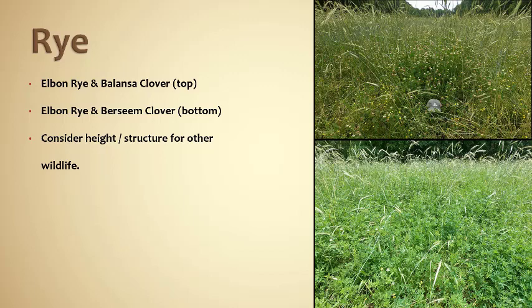If you had a plot that was all rye or mostly rye, you can create a situation regarding the structure that would not be as conducive for turkeys to use it. So keep in mind that turkeys are really a lot more visually oriented. They want to be able to see around them to feel secure when they are foraging. So if you had a plot that had wheat versus something like rye, you're going to create a situation where a turkey is going to feel more comfortable in using and foraging in that plot.